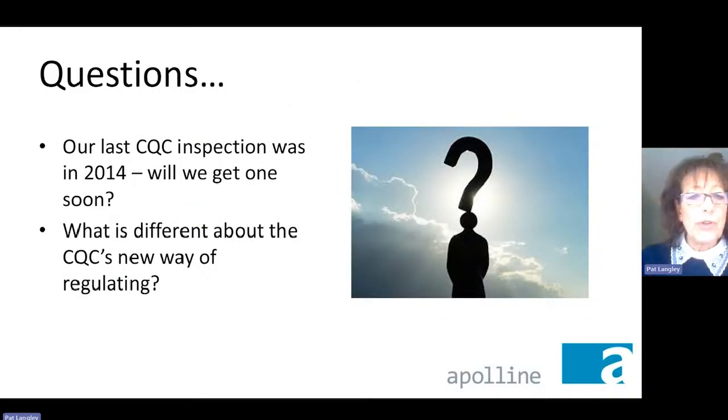So some questions. Our last CQC inspection was in 2014. Will we get one soon? Probably. So the CQC is particularly focusing on practices that haven't been inspected for a long time. 2014 is a particularly significant date because that is when things changed and the new, or the soon to be defunct, regime was introduced. So if you haven't had one since before April 2014, you will be on the list. They're also targeting practices that do sedation and practices that have had some kind of issues, so maybe a whistleblowing.